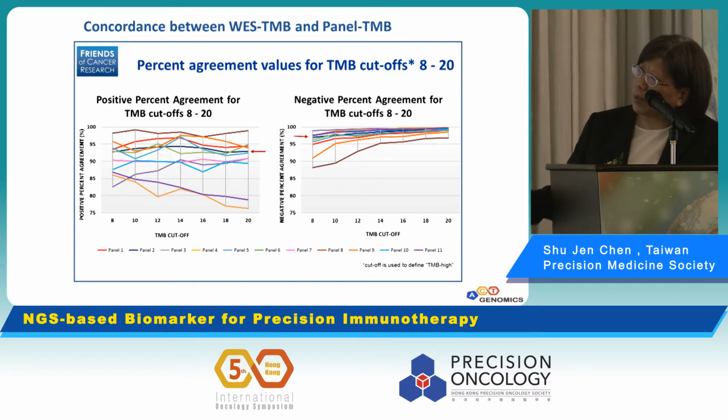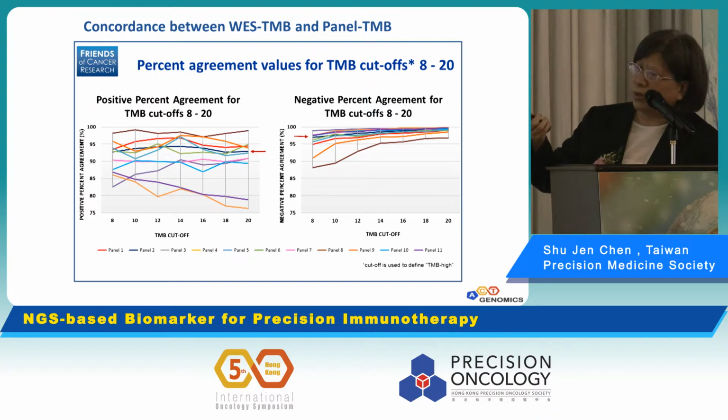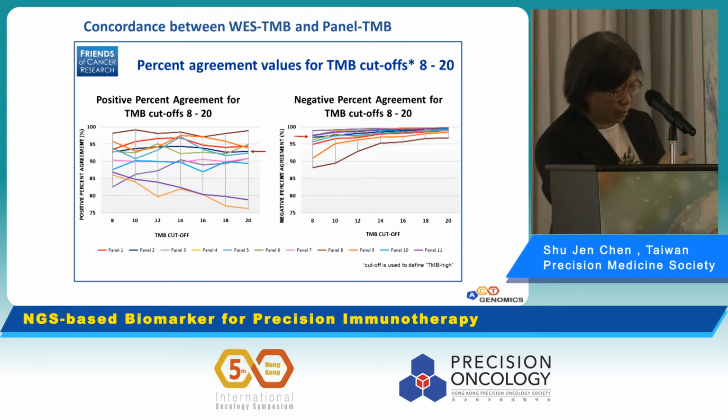So basically we are looking at the concordance between panel-derived TMB and horizon-derived TMB. You can see that some companies' panels perform better at low cutoff, while other companies perform better at high cutoff. And this is the panel 2. We actually have similar concordance across different cutoffs for both positive prediction and negative prediction. So it doesn't matter which cutoff eventually will be used for TMB. At least our panel performed quite equally well across different cutoffs. But this is looking at the concordance. The most important thing is, what about the precision and the accuracy?